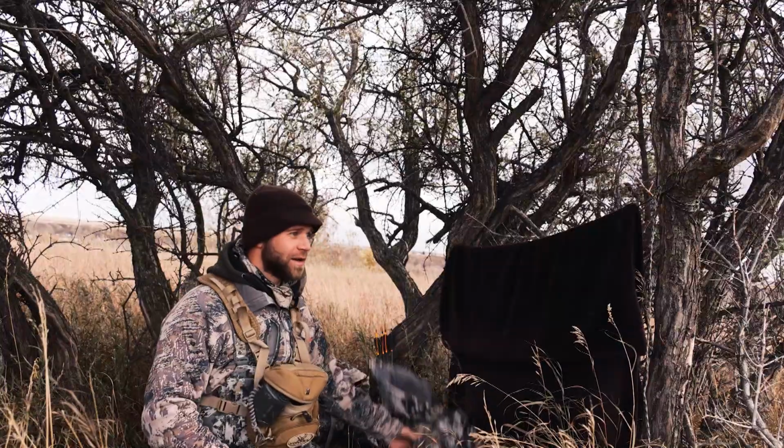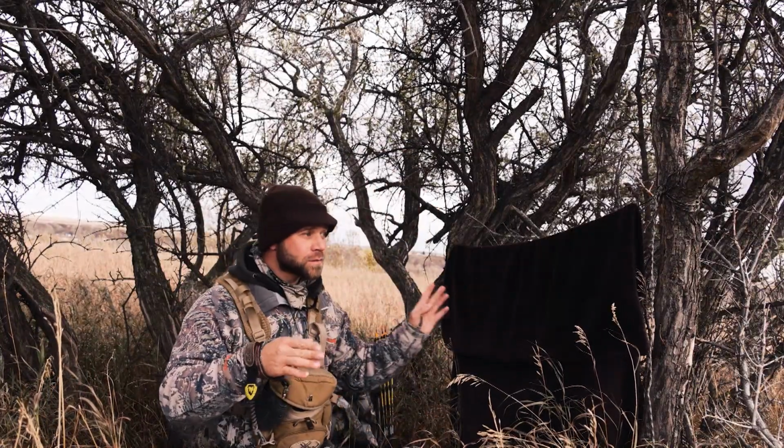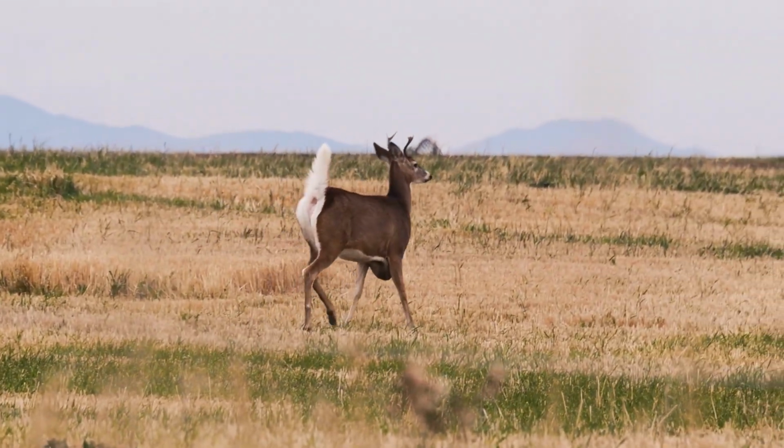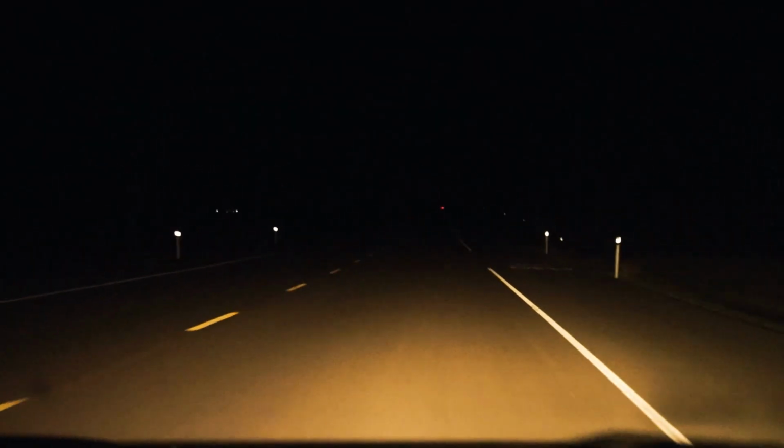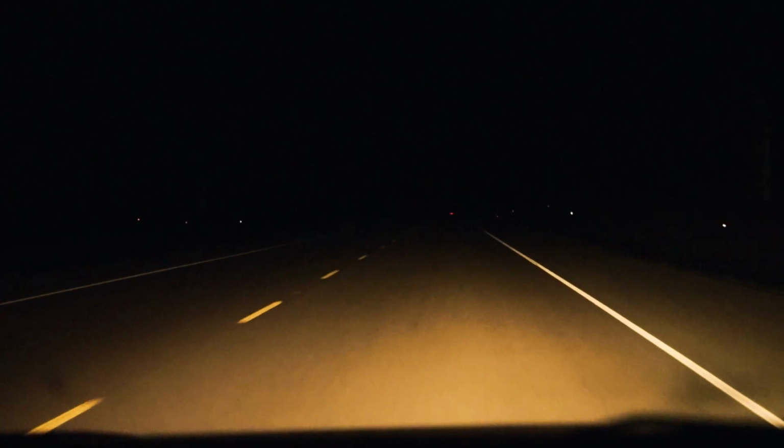But here's the cool thing. Just as the hunting starts to get tougher and tougher down south on the prairies, the northern bush is just getting fired up. So Jeffrey once again jumped in his truck and made the drive north to try and fill his tag on a big old body northern Alberta bush buck.